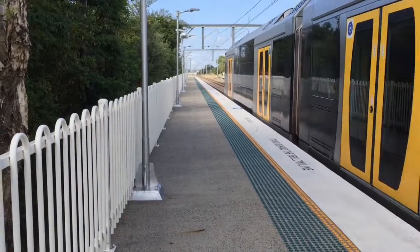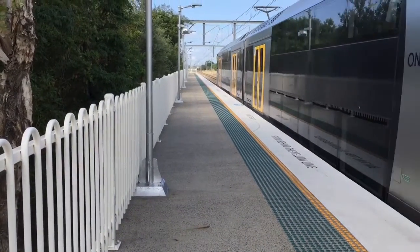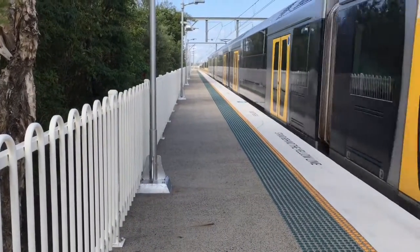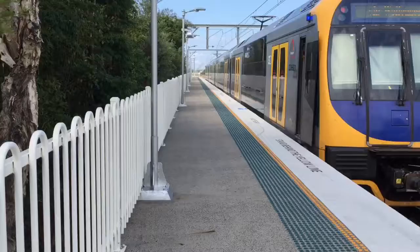But anyways, I'm currently at Woonona. We have an Oscar departing for a Port Kembla service. Oscar set is H49.